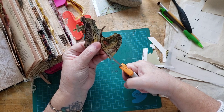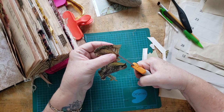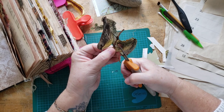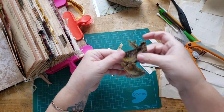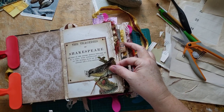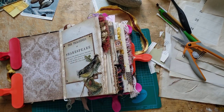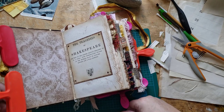You know what? I didn't set my timer. Oh well. Yep, I think that's going. That's going. We're going to take this one. All right, let's see. So if you go there and there, oh, that's very pretty. I do like that. That looks nice. All right, let's take these off.